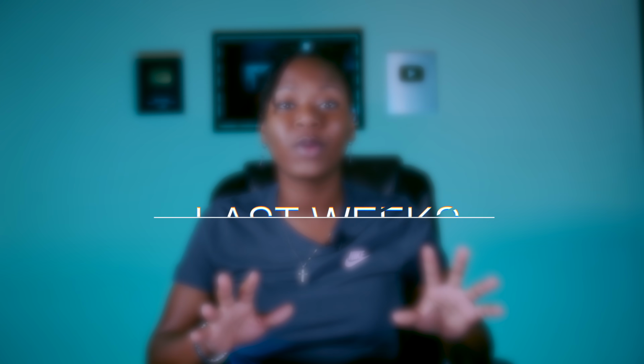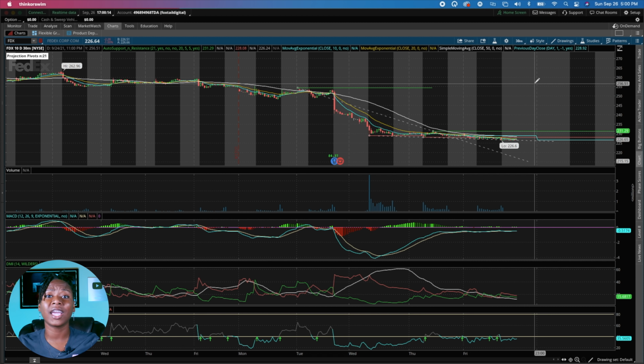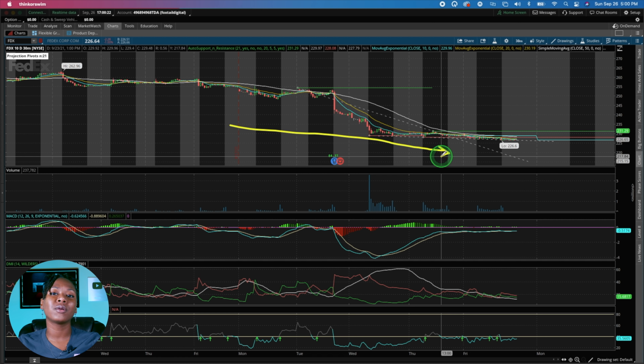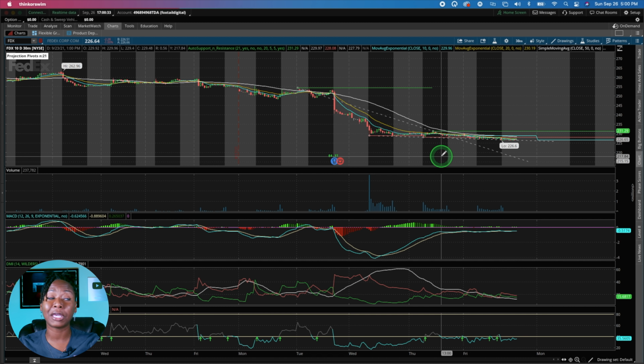So just a quick recap of last week's plays. We were pretty bearish on FedEx and anticipating it to continue on its downtrend through its earnings. And so when we were checking it out, it was at $255. It actually dropped down to $226. So ouch. Wow, that's a big drop. So hopefully you guys got in on that play.